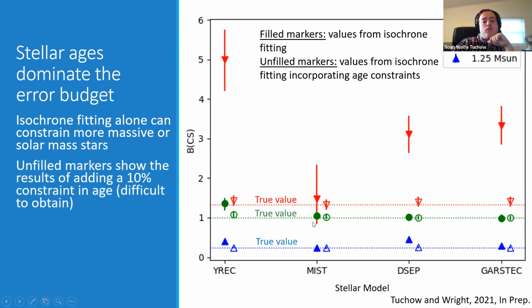These unfilled markers represent the effects of adding a 10% model-independent age constraint, which would be very difficult to obtain. You could potentially obtain a 10% age constraint via gyrochronology, but that requires a precise rotational period for stars to be known. It's pretty difficult to get that, but if you can, then you can get much better model agreement.